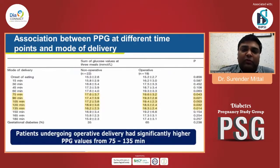These are the associations between PPG at different time points and mode of delivery. Patients undergoing operative delivery had significantly higher PPG values from 75 to 135 minutes.